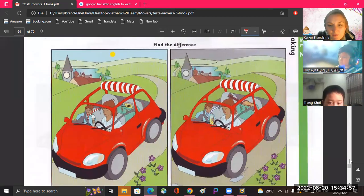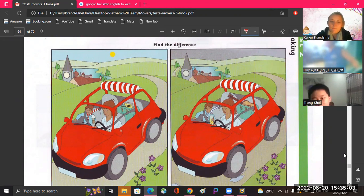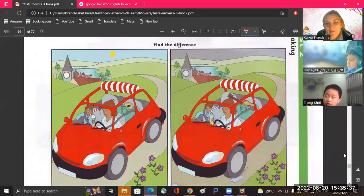Koi, you can go first. In the first picture, there are four flowers on the grass. In the second picture, there are five flowers on the grass. Good. Doyon.